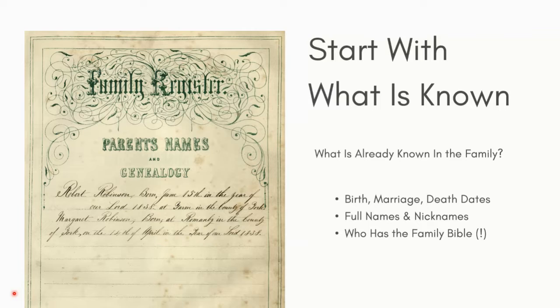Sometimes when we go to ask a family, the family member's like, I don't really know. They were born sometime around 1935. They may not know the exact date. That's okay. That at least gives you a clue and a place to start researching further on.